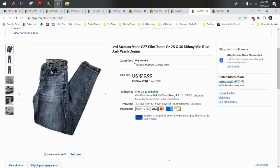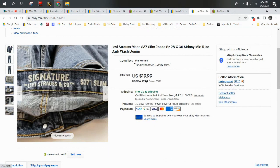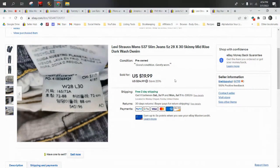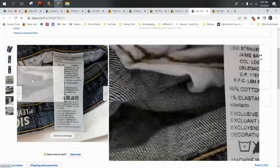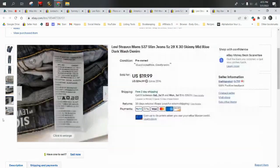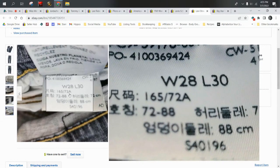Next up, Levi Strauss men's S37 slim jeans. Levi Strauss is like the lower end Levi's. So you can see these are kind of bread and butter. They sold for $19.99. On the Levi Strauss and some of the Levi's too, behind this material tag is this little tag. And it will have the waist and the length and the size. So if these were women's size 12, it would say size 12 in front of the waist, and then it would have those as well.